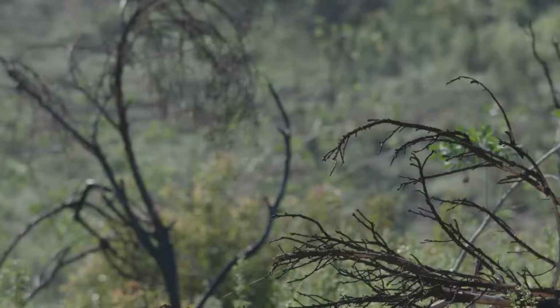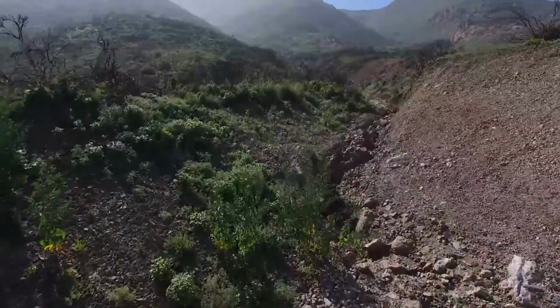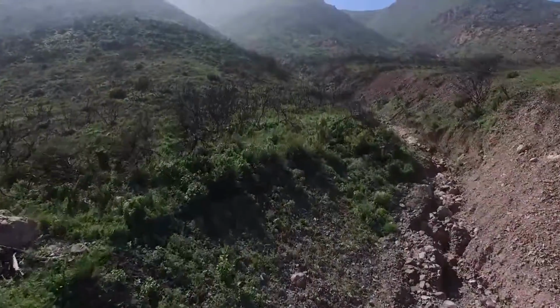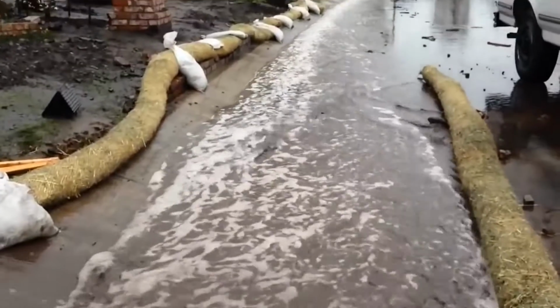Whenever there's a large-scale wildland fire, there's always a potential threat for a debris flow. However, you don't just need a fire, you also need a couple other ingredients to create a debris flow, and one of those being a significant amount of rain. On Halloween of 2014, we experienced a really unique thunderstorm.